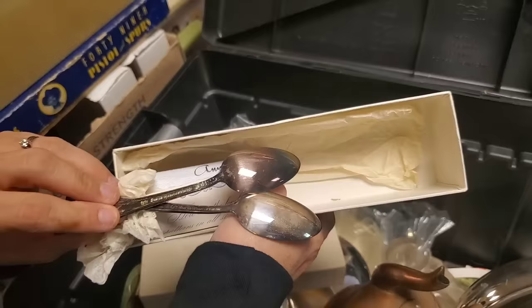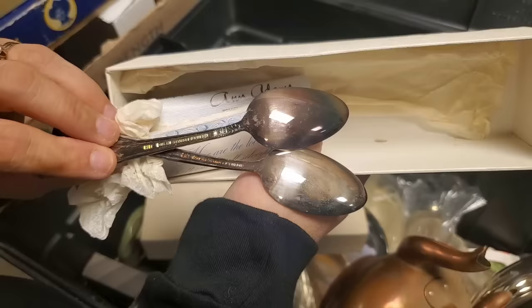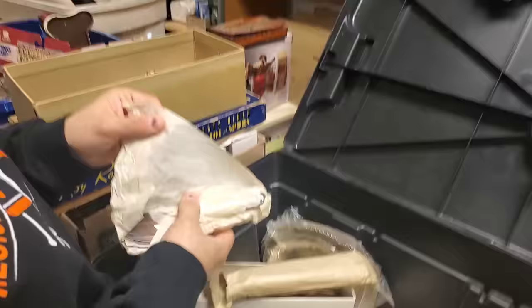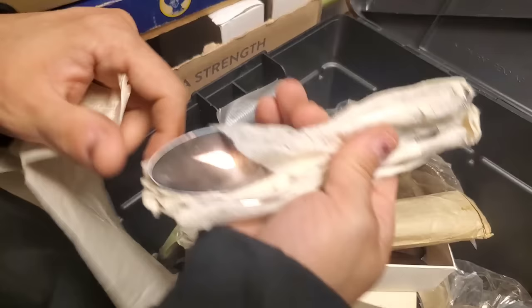They say... Yeah, they're worth like $100 a spoon. Holmes and Edwards inlaid. They don't say silver plate, they just say IS. And then this has got something in it. That's where Grandma put all the $100 bills. Yep. Oh, more spoons. Great. Okay.